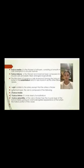The outermost layer in vein is composed of the following. Tunica adventitia is thicker than the muscle layer of the tunica media, giving an oval elongated appearance of the lumen, that hollow portion of the vessel. Tunica media, and tunica intima with its inner sheet of endothelium.